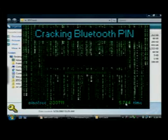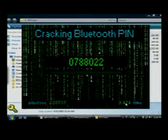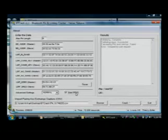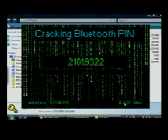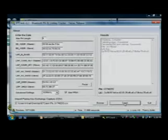So right now it's only doing about 200,000 per second there, the pins per second. So I'm just going to stop it, click this Use FPGA button here, and now let's see how fast it runs. It only looks fast because I'm updating it a lot faster, but oh! So there's like an 8-digit pin right there, and there's a link key.